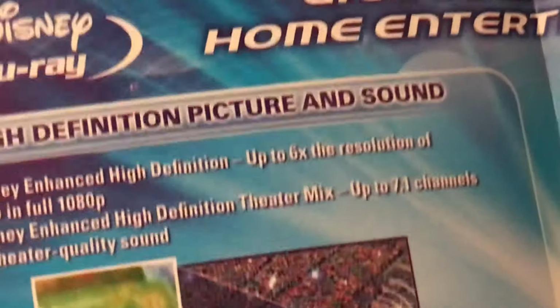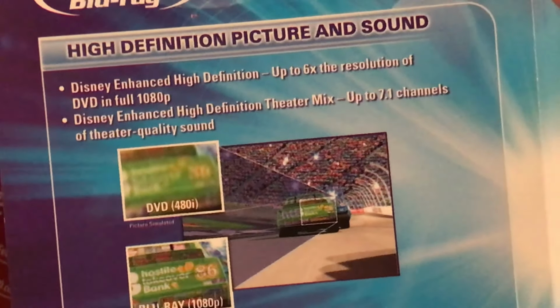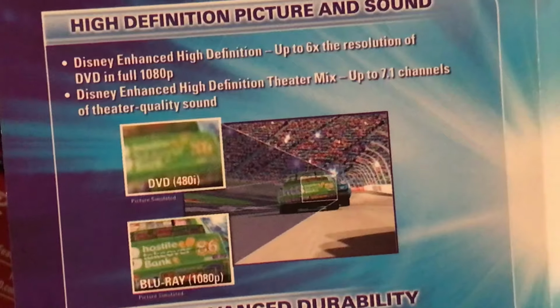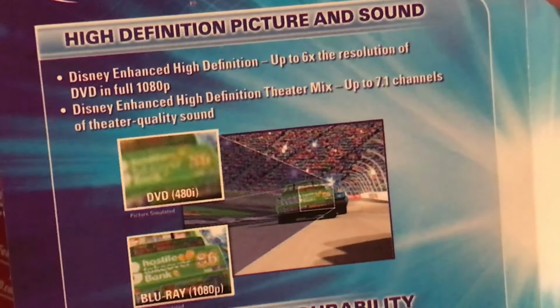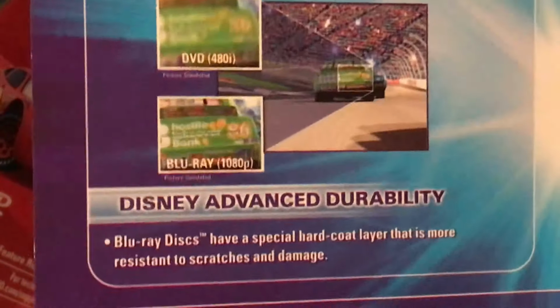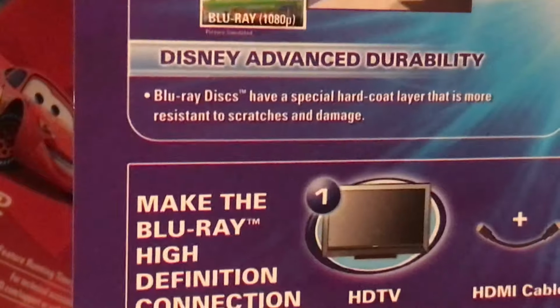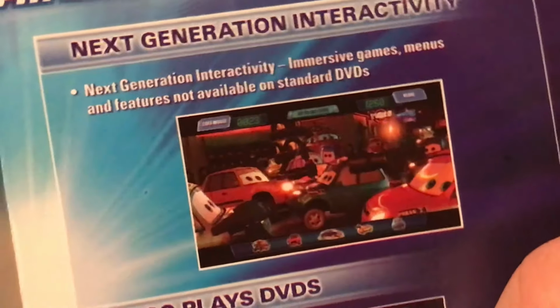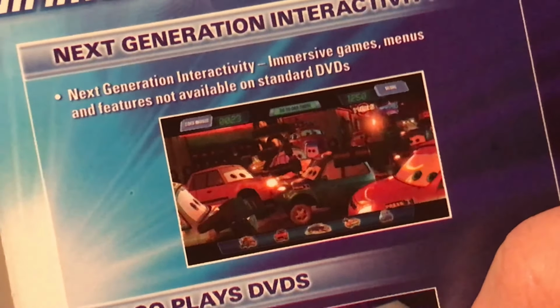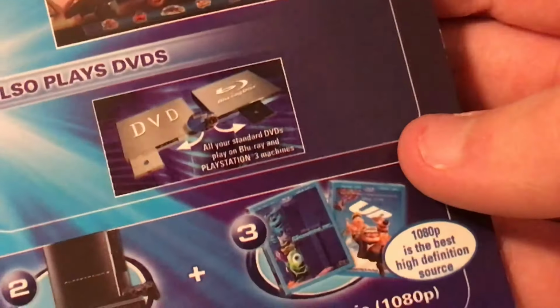Wow, look at this. High definition picture and sound. Disney enhanced high definition, up to 6 times the resolution of DVD and 1080p. Oh yeah. Disney enhanced high definition theater mix, up to 7.1 channels of theater quality sound. I don't know what that means, but that sounds good. Disney advanced durability. Blu-ray discs have a special hard coat layer that's more resistant to scratches and damage. I didn't know that. That's why these never skip. Next generation interactivity, immersive games, menus, and features not available on standard DVDs. Also plays DVDs.